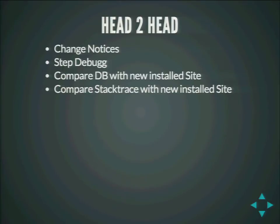First, read the change notices. They tell you a lot about what has changed in your site. Like there is maybe a new configuration part, or there's a new menu, or there's something. So you at least get, okay, these are maybe the things I will find. Step debugging helps you a lot, like realizing what works. But sometimes you don't even know how it should be.